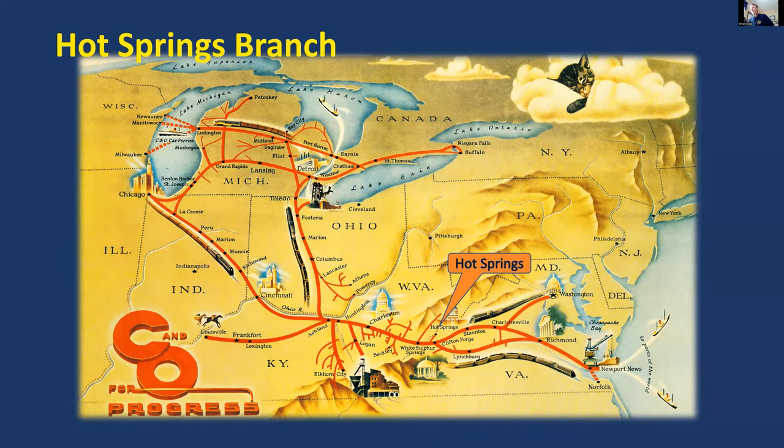You can see, again, the C&O's main line coming through here. The southern part of the main line is the James River Subdivision, the top part, the northern part, is the Mountain Subdivision, and that turns into the Alleghany Subdivision, which is what I'm modeling. To go up to Hot Springs, you would leave Clifton Forge and take the branch off of the main at Covington.